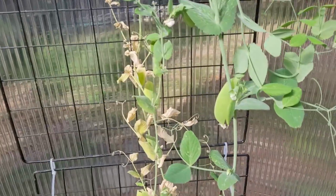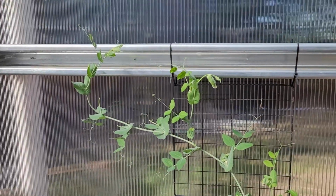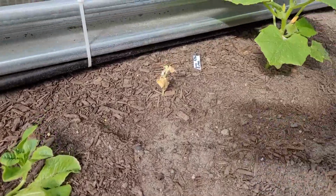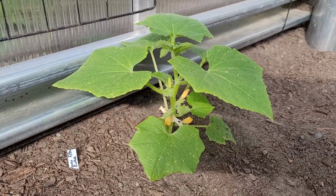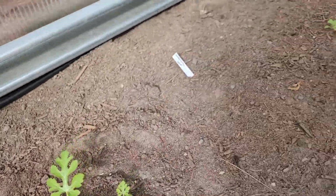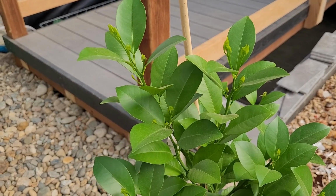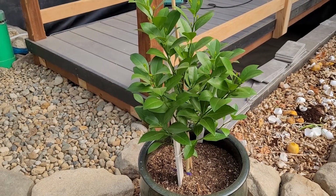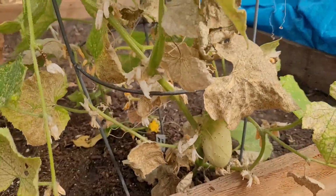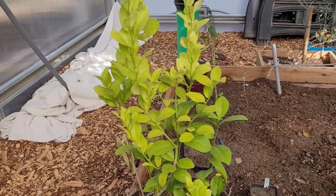One of the peas is producing, the other is declining. Another romaine from cutoff. This cucumber is finally doing something. These are 100-day watermelon, so I don't expect to get ripe fruit this season. After fertilizing, the calamondin has new growth. This cucumber has been producing for a while now and has a few coming on, but doesn't look too good. The key lime is only slightly better after application of a 7-3-3 fertilizer and blood meal.